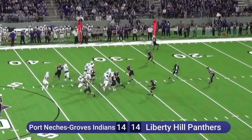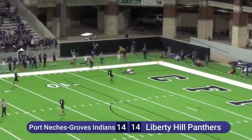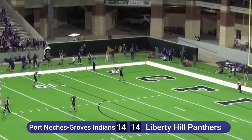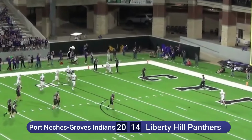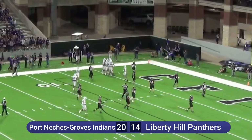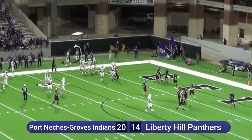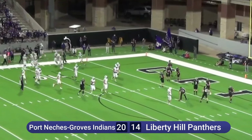Bailey gets a snap. Play action, left side of field. Looks downfield for Nunley. He's open in the end zone. Jumps up. Touchdown, Indians. London Nunley gets 6. PNG goes up 20-14. 2 minutes 17 left to go here in the second quarter. London Nunley with a big grab in the end zone, jumps up, 50-50 ball, PNG puts up 6.